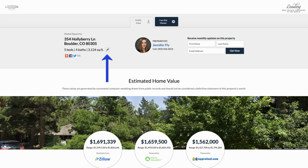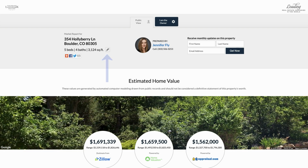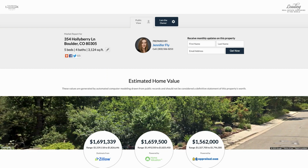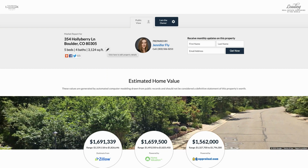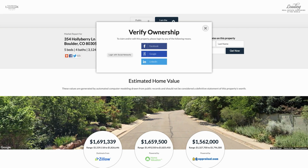Now we also provide an edit button as well. This way, if the information that gets pulled is incorrect, they can correct this information. But if somebody is making edits to this page, we'll want them to verify their ownership.